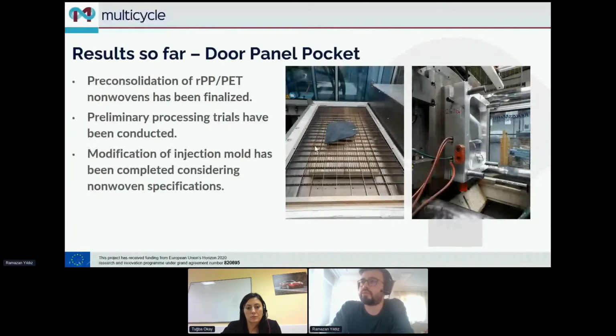And for the door panel pockets, pre-consolidation of the non-wovens is already completed, and preliminary processing trials have been done, but we needed to upgrade the material for our needs.